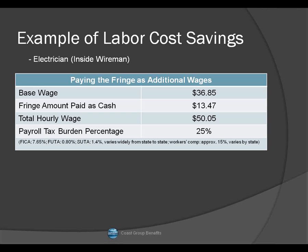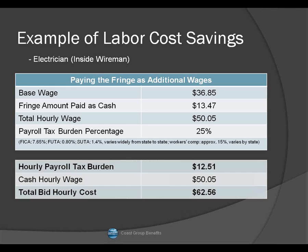The payroll tax burden percentage is set at 25%, with FICA, FUTA, and SUTA rounding out the payroll taxes, which adds up to about 10%. Then we use a 15% approximate guess for workman's comp, which is pretty low. Most workman's comp rates can get up as much as 20-25%. So the hourly payroll tax burden ends up being $12.51. If you actually want to do the math, you can multiply the 50.05 by 1.25, and it'll add up to 62.56. In this demonstration, we're going to use the $12.51 as the actual payroll tax burden. Then you pay the cash hourly wage, and it adds up to 62.56.